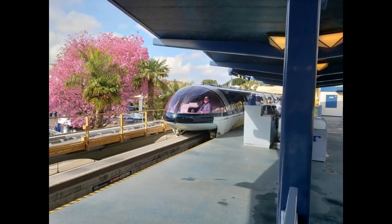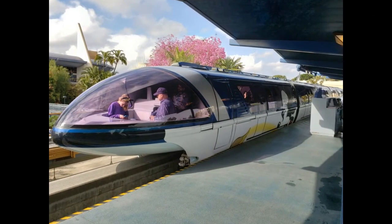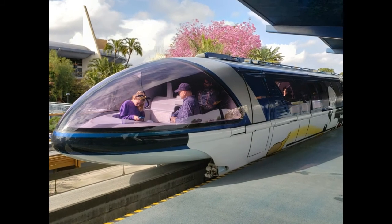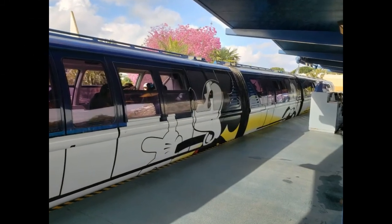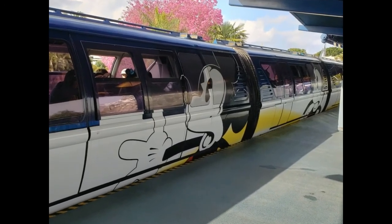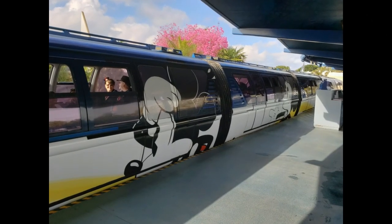They also had some Pixar ones and everything, and I just love me some monorail. You can actually see some people up there riding at the front. That is something they will do at Disneyland as well, and it's a good ride. So ask your cast member how you can get into that spot. Kiddies for sure enjoy riding up front.